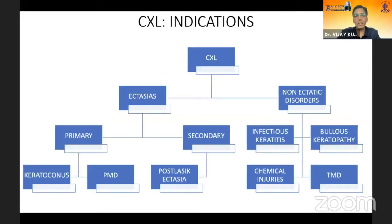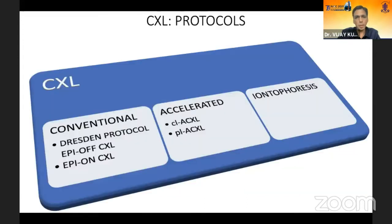Now, what are the various indications for collagen crosslinking? The indications are ectasias as well as some non-ectatic disorders. Among the primary ectasias are keratoconus and pellucid marginal degeneration, and among the secondary ectasias, post-LASIK ectasia; collagen cross-linking is done there. In non-ectatic disorders, infectious keratitis, bullous keratopathy, chemical injuries, and anterior marginal degenerations are some of the indications. Although the evidence for performing collagen cross-linking in these is small, it is being done.